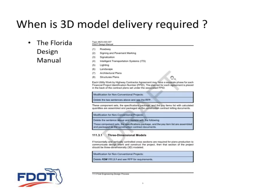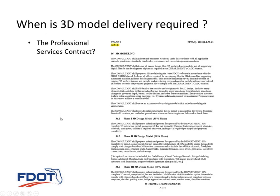In the Florida Design Manual, in the new section here, there is a statement about 3D models. Basically, it states that if horizontally and vertically controlled cross sections are required for plans production, then a 3D model should be created for it. So there's the statement in there.